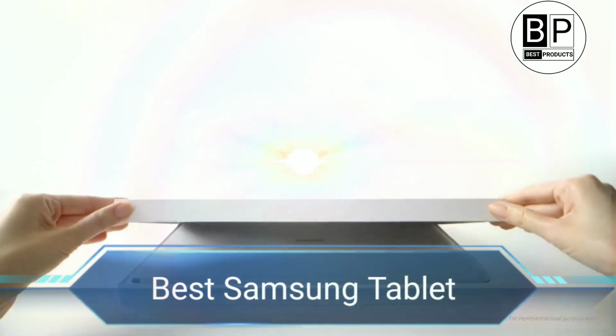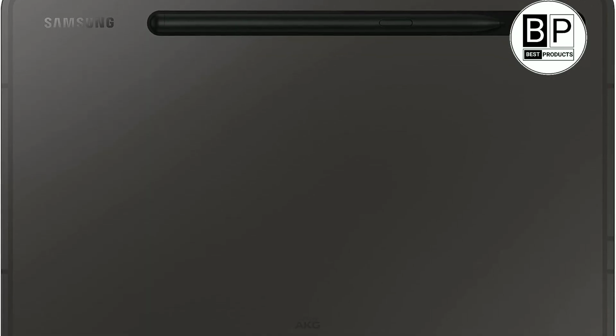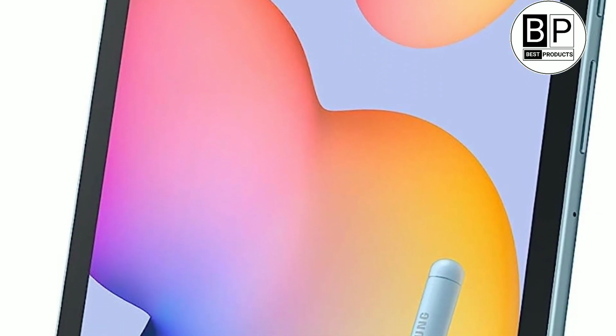Best Samsung tablets in 2023. Samsung is one of the top companies for Android smartphones and tablets. They have a wide selection of tablets to satisfy every type of user. But in the sea of tablets, you might be confused about which one is for you. So today, we're showcasing some of the latest and greatest Samsung tablets in 2023.